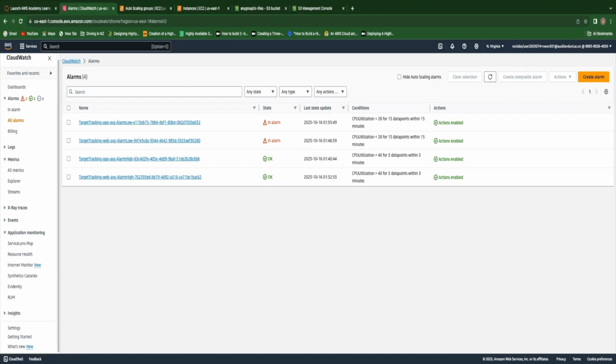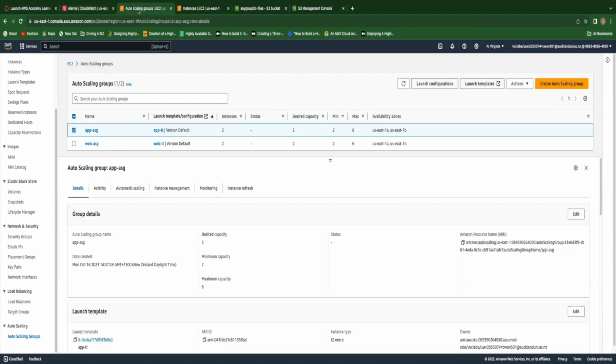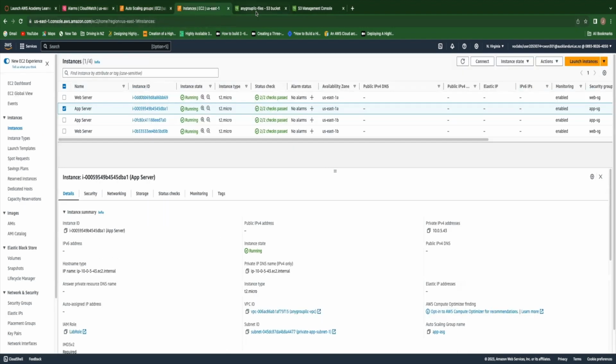So our application tier task will be somewhat similar to what we did in the web tier. However, it is using a different launch template, subnet, and security group for the application tier.